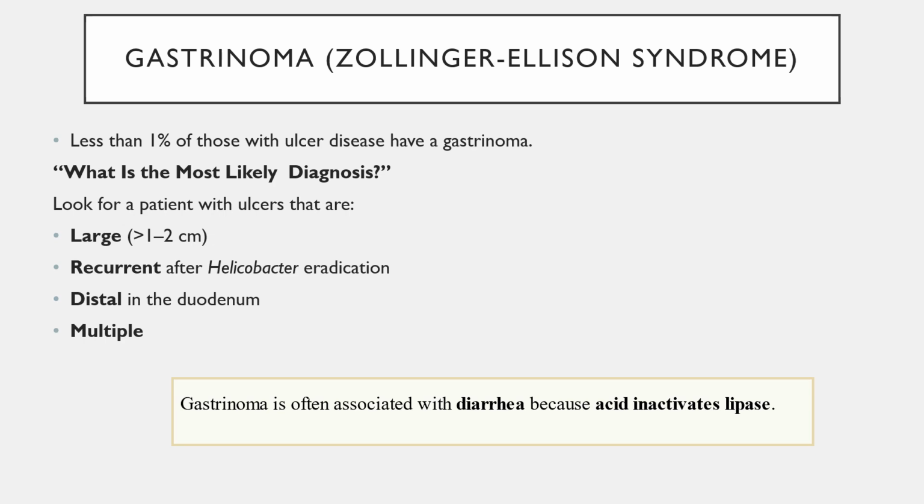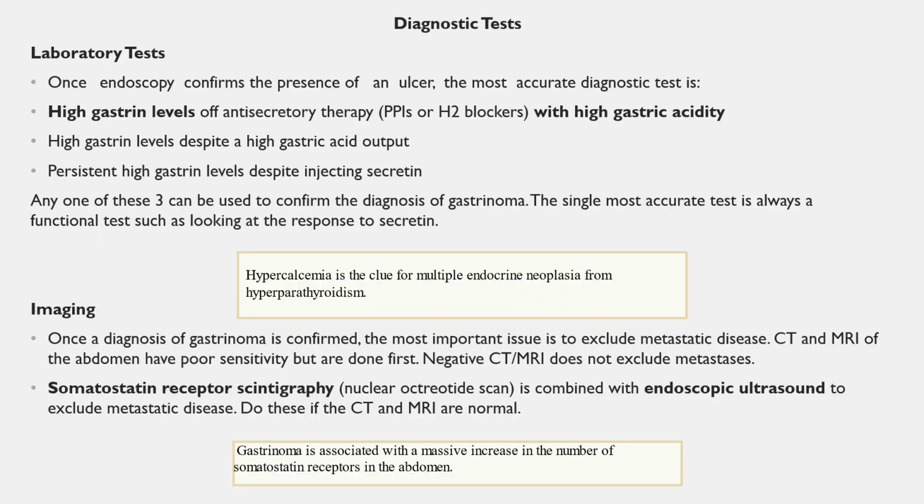Let's go to the next slide. Slide number 16 discusses laboratory testing and imaging of Zollinger-Ellison syndrome. The most accurate diagnostic test is endoscopy. We'll find high gastrin levels when the patient is off PPI or H2 blockers, with high gastric acidity.